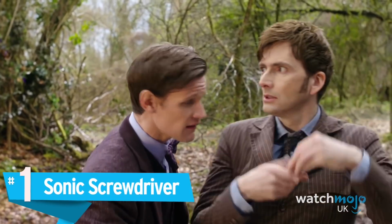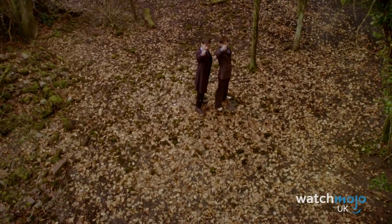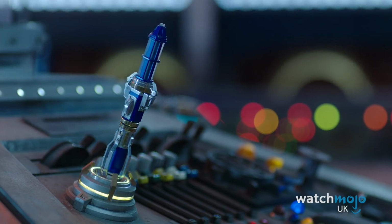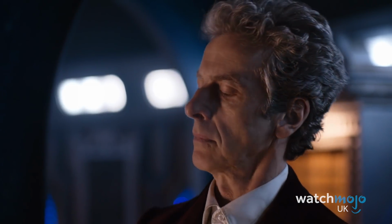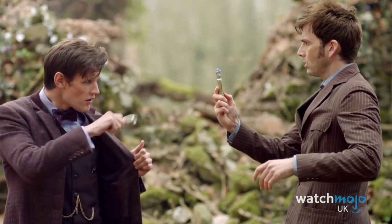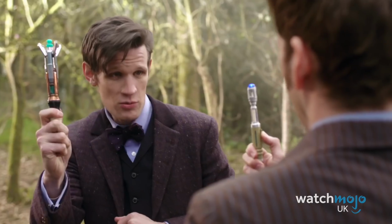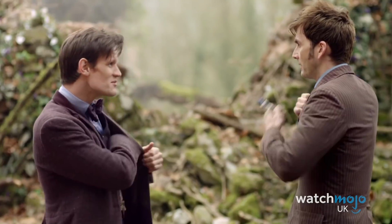Number 1. Sonic Screwdriver. Kirk has his phaser, Skywalker has his lightsaber, and the Doctor has this. It's by far the Doctor's most iconic piece of kit, especially since the reboot. The sonic screwdriver has become an invaluable staple of the show and just as iconic as the TARDIS or the Daleks. Compensating? For what? Regeneration, it's a lottery. Oh, he's cool. Isn't he cool? I'm the Doctor and I'm all cool.